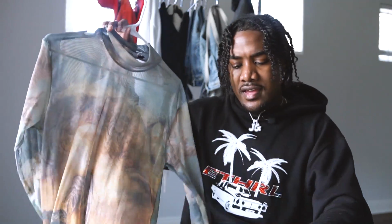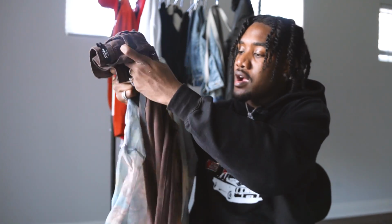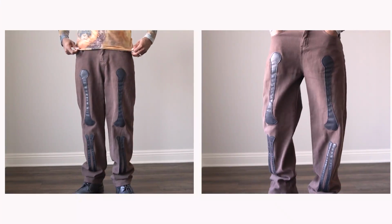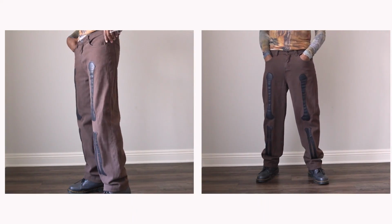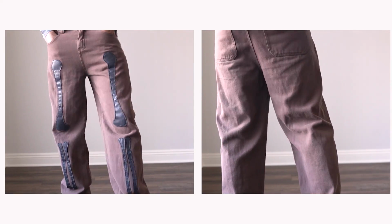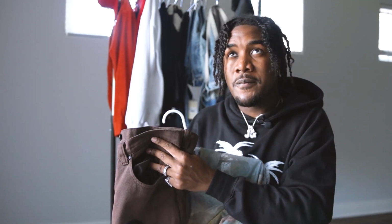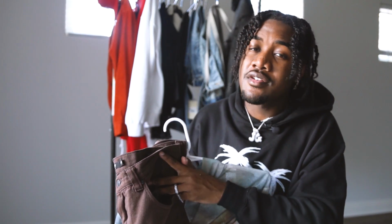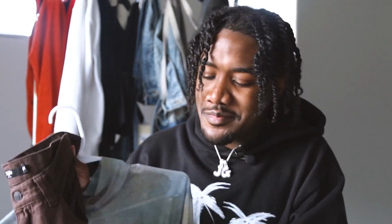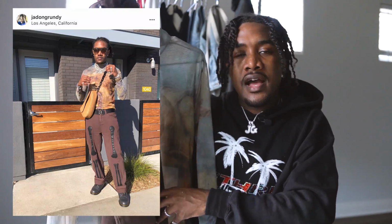You also have this pair of denims right here, which are brown with this black leather skeleton patch, similar to Capital as well. I think a lot of people are definitely using that skeleton print this season. I think I already predicted that people would do that. I'm on top of the trends. Spring, summer trends coming soon. But you got these, and these fit a little bit boxy, so just keep that in mind when you're purchasing them.